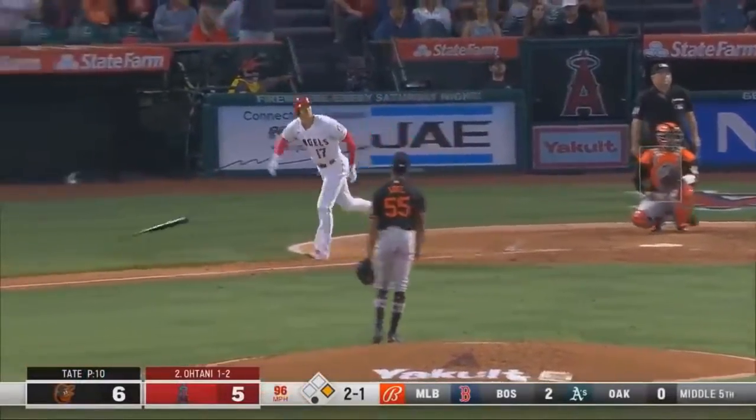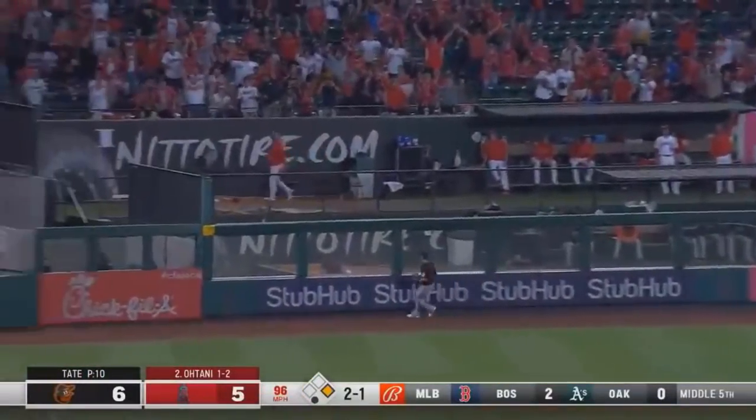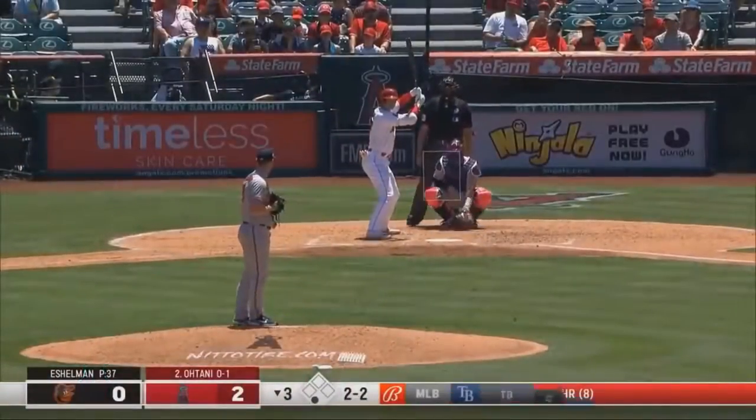Ohtani crushes it. This one to left field. This one is gone. Wow. Hands back and that front hip in a little longer.